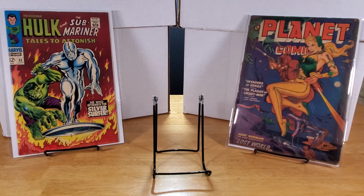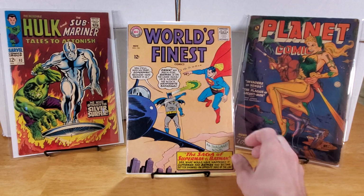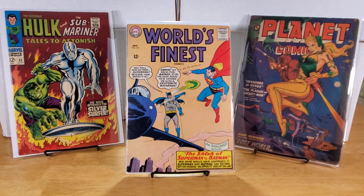All right, this one I had to have. I love this book. This is one of those quirky DC books that I find hysterical. Nothing special on the cover, but it's World's Finest 153. This is that classic issue where it's got the panel of Batman slapping Robin and calling him a brat because he has the audacity to question Batman's judgment.